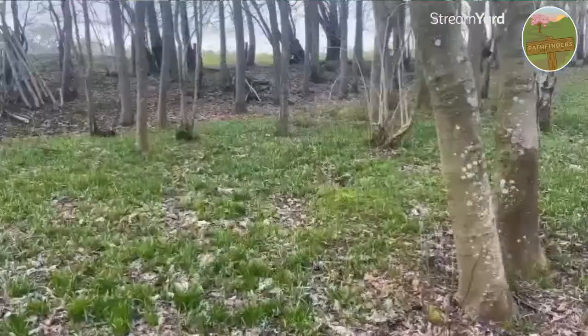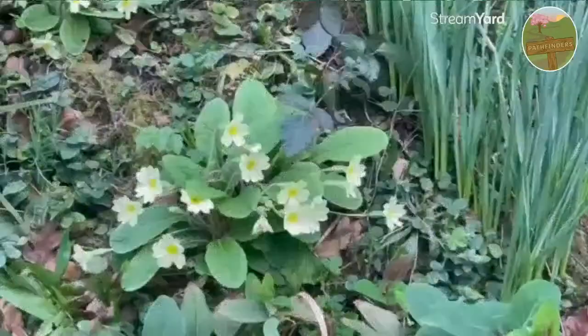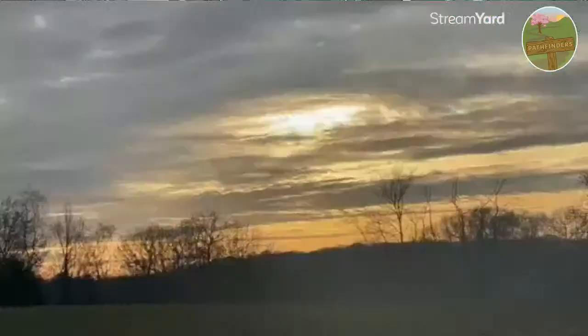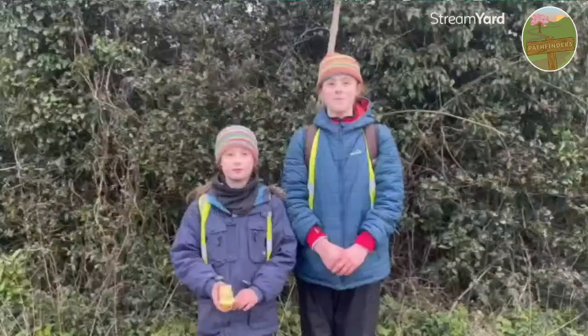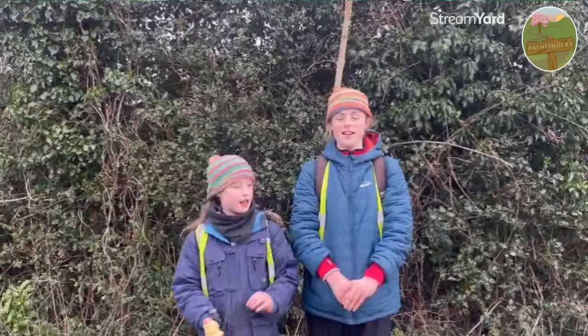On our nature walk today, we've seen many signs of spring, such as these bluebells starting to appear. Recently, we've seen lots of primroses popping up. Now that we're moving into spring, it gets darker later in the evenings. Hedgerows all over the world are very important for nesting birds because they can nest in very wild hedges which provide them with cover and safety from danger. In the hedge behind us, there are lots of goldfinches nesting.